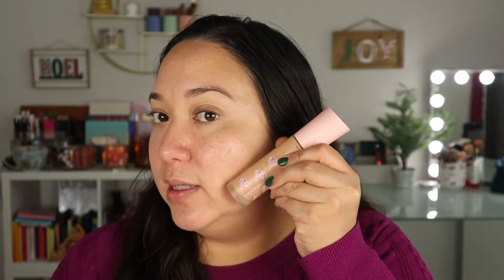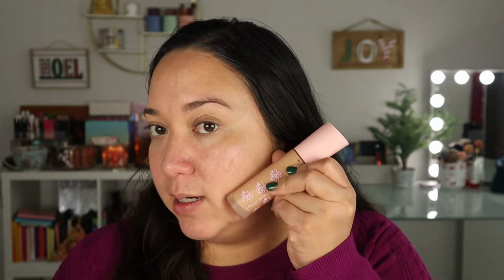It is said to be a buildable creamy formula that will make your skin look flawless. Comes in this glass packaging. It's cruelty-free, gluten-free, paraben-free, phthalate-free, and vegan. So that's awesome. And it says you can apply it with a sponge, brush, or your fingers. So I can't wait to use that. I got the shade 114M, which is described as medium and neutral. So hopefully this will work for my skin. I think it will. I think it's a good shade.